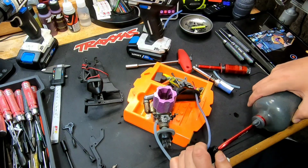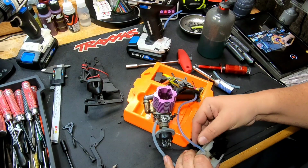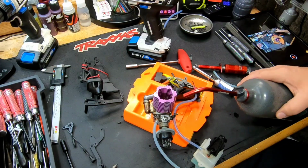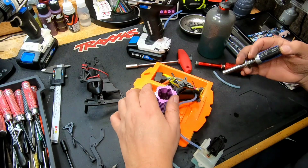So we gotta put more fuel in here. And we gotta hook this line back up on this nipple that does not want to stay on this tank. Pour more in here. We're gonna fire this puppy up.